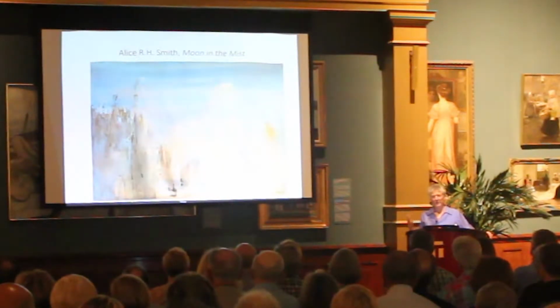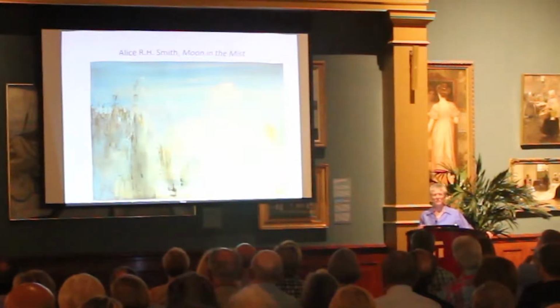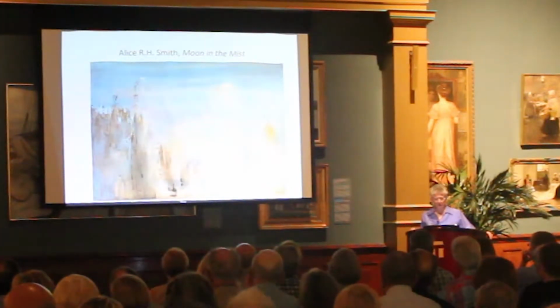But I think in this painting in particular, the liquid nature of the watercolor works so beautifully with the kind of liquid image, the mist that she is depicting, and of course the water and its reflections. So 4 examples of scenery.